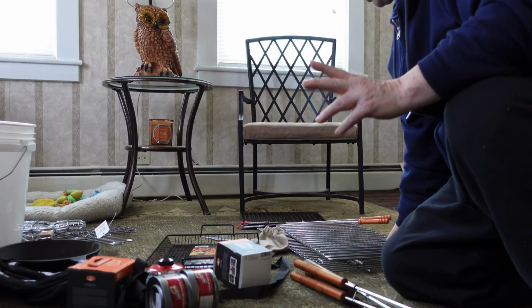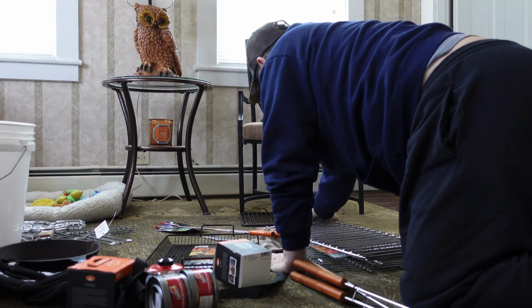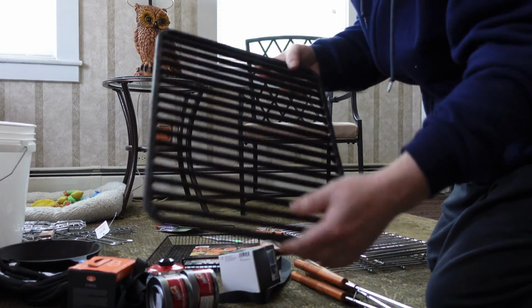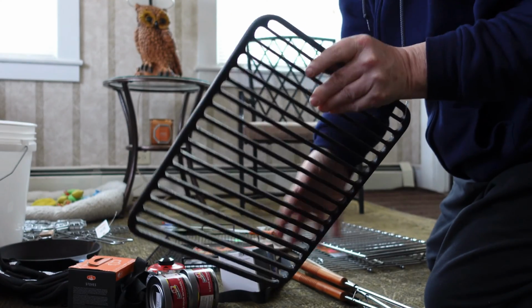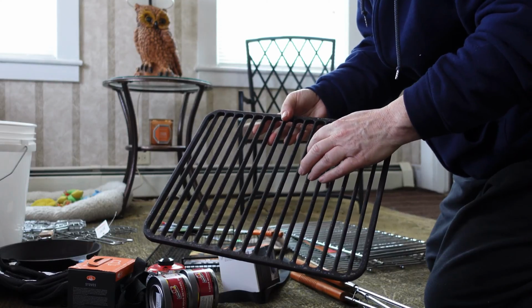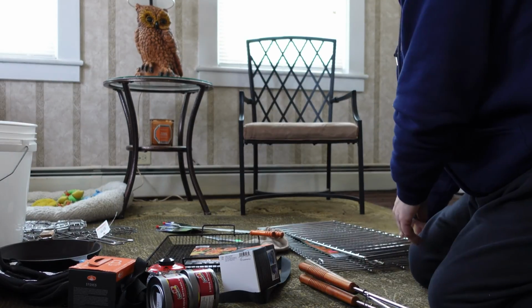Let's talk about grill toppers for open fire cooking. This right here is probably the best. Cast iron. Properly take care of it. It's really not going to rust on you. It's going to pretty much last forever. Small, compact, we're going to save that.